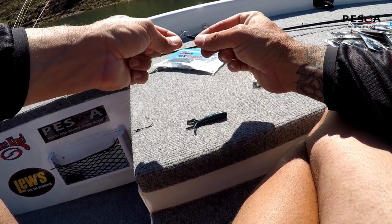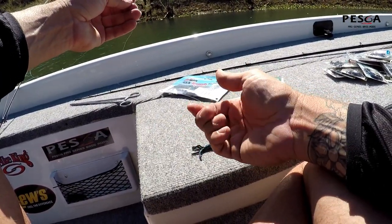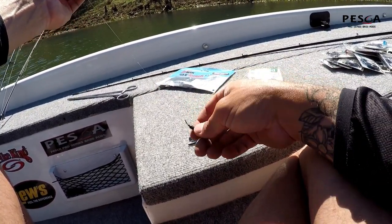I stick it through the line tie and pull it up, and that's the way I like to fish it. At the end of the day, if I'm fighting a big fish back to the boat and this weight gets hooked on something, I just want it to be able to pull off quite easily. I don't want to lose that fish because it just gets hung up in a tree branch.